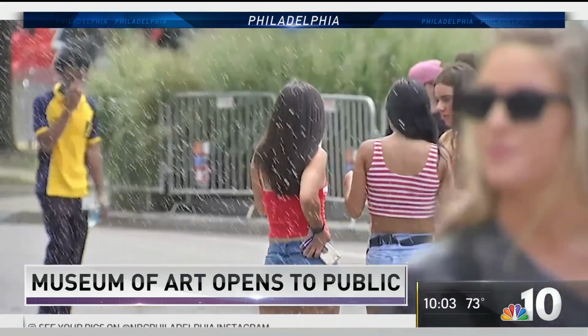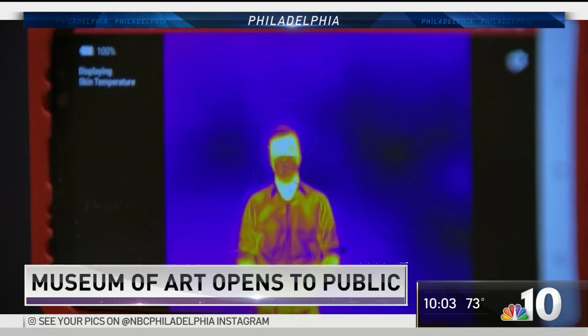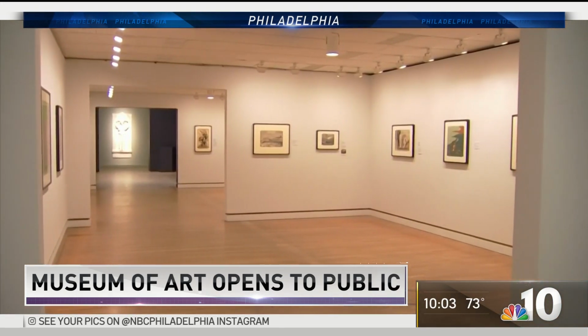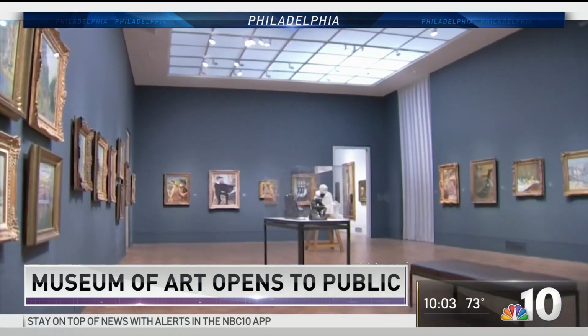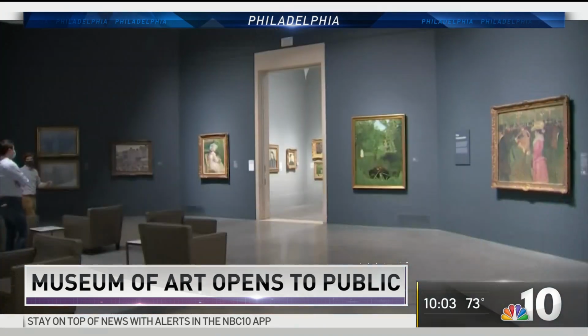We'll talk about the safety precautions in place here. Temperature checks for everybody. All visitors have to wear a mask, even if you're just browsing an art gallery by yourself. There will be capacity limits inside, including in certain galleries where they'll only let a handful of people in at a time. And the museum, as we mentioned, is encouraging people to get tickets in advance online so you're not waiting for an in-person ticket in a line outside.